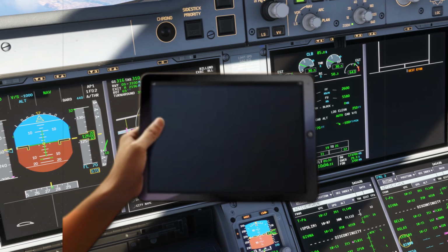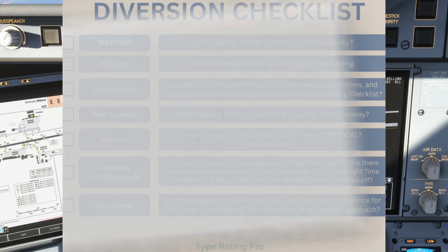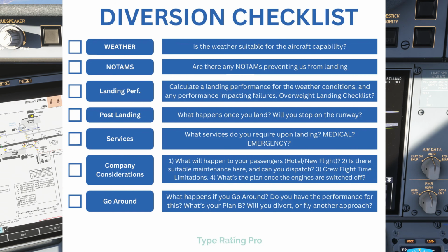Now, to help manage this diversion, I'm going to use one of the tools we've developed at Type Rating Pro, and that's our Diversion Checklist Aide Memoire. This is part of the course content and sits alongside the videos, as well as a range of other cheat sheets covering things like cold weather operations, RNP approaches, failure management, rejected takeoffs, and many more.